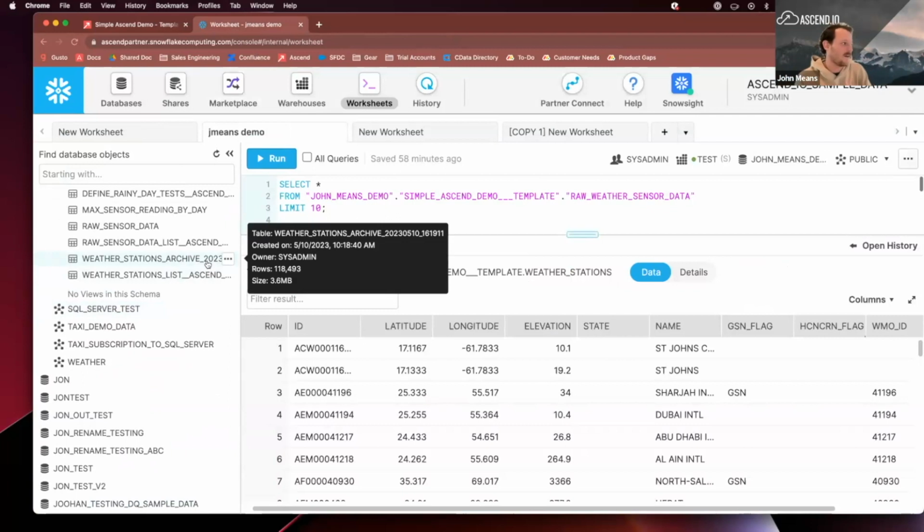What you have here now, if you add weather stations back, you'd have weather stations, the live table, and then the archive table. They're separate objects or separate items. Hopefully anyone that's coming in here and using this data logically can say, this is an archived version of the data. I should use the current version that's just weather stations. So that's about it for the demo here.